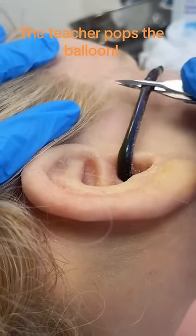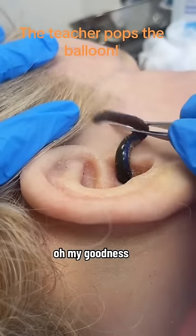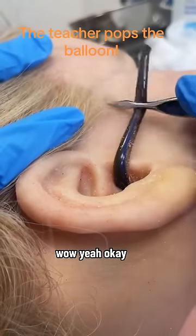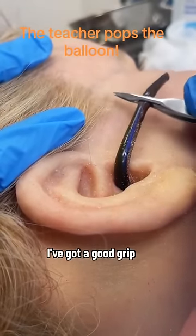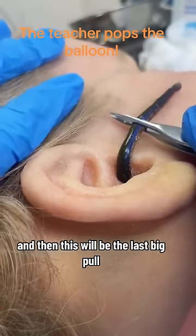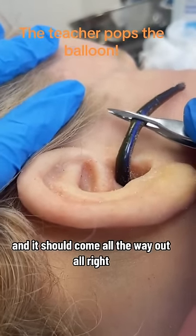Oh my goodness. Look at that. Oh my goodness. Let's see. Oh wow, yep, okay. So this is definitely the best angle. Got a good grip. I could even go a little bit more down on the base. And then this will be the last big pull and it should come all the way out. All right.